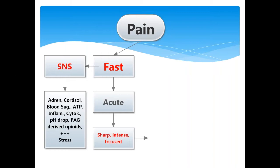Your pH in muscle drops to a more acid state. Your pain analgesic system kicks in and starts to dump endogenous opioids into your spinal cord so that you can control your pain and still run or still fight. Imagine what it would be like if something attacks you and it hurts so much that you can't fight. That is often why when someone has a trauma, then they can say, I don't even remember pain until afterward. Because you're not supposed to. If you want to survive, you don't want to.